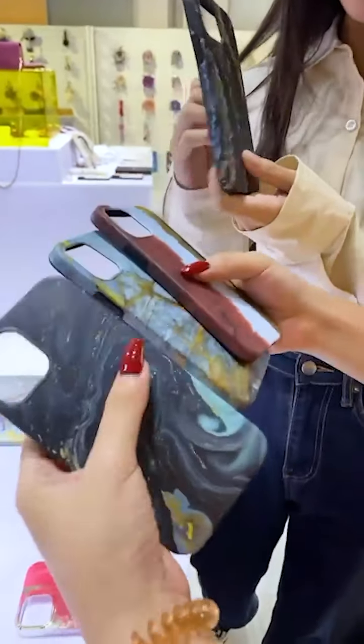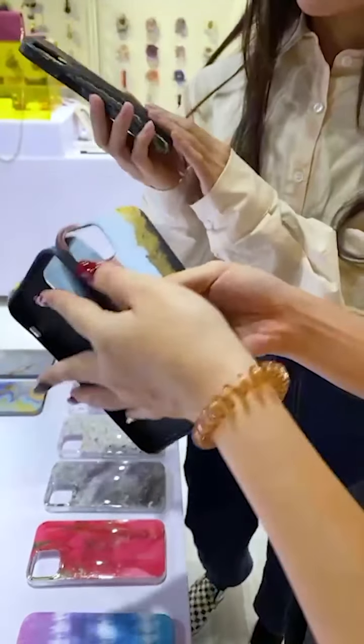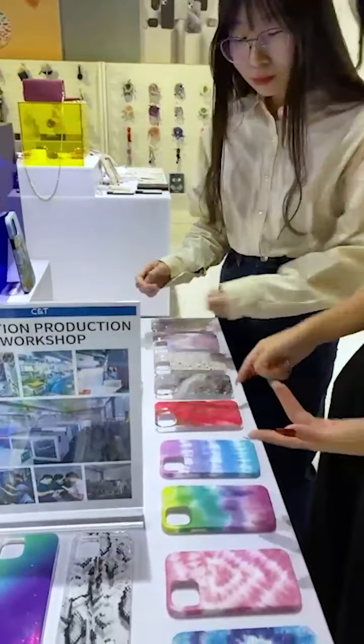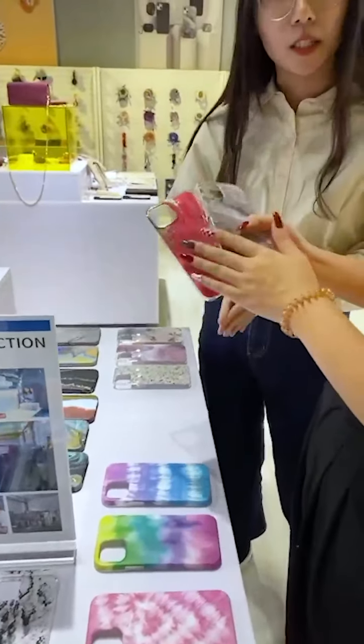I think it needs maybe high technology, right? I can see the details. It just shows the high quality. I noticed this, it seems like also marble. Yes, the marble, but with a glossy appearance.